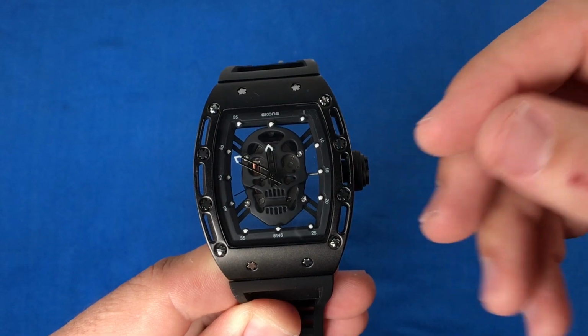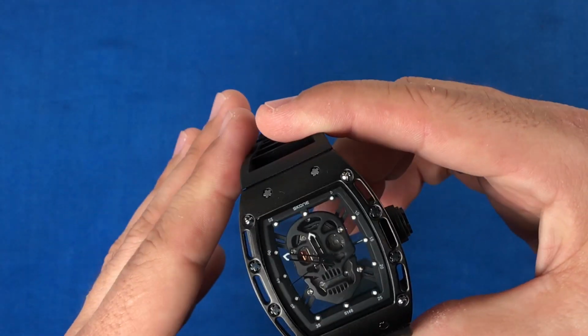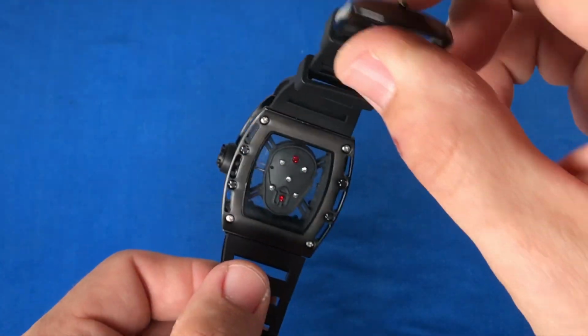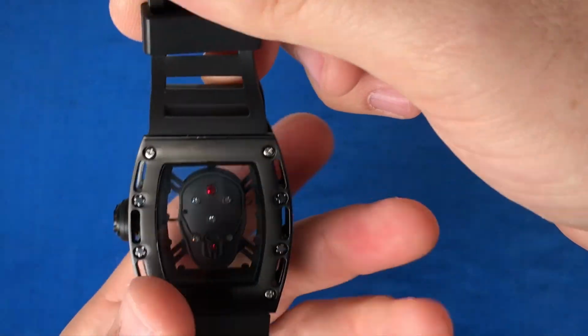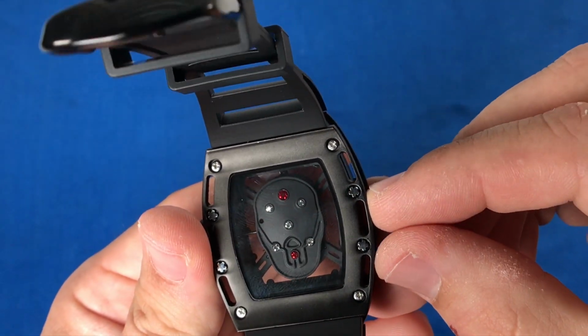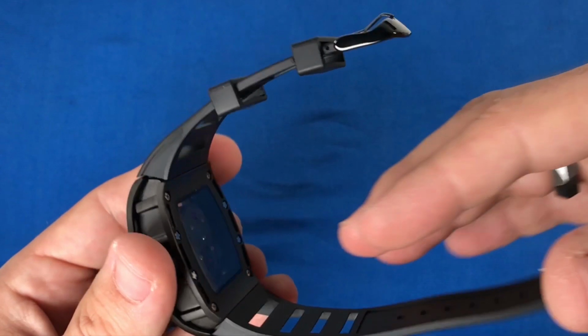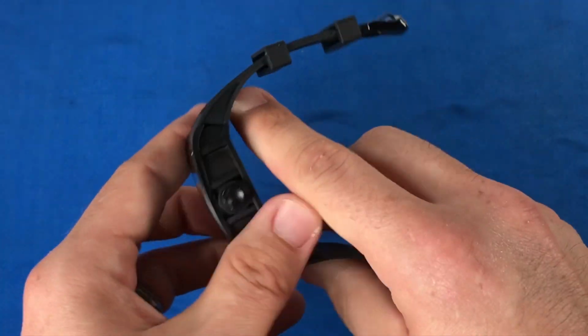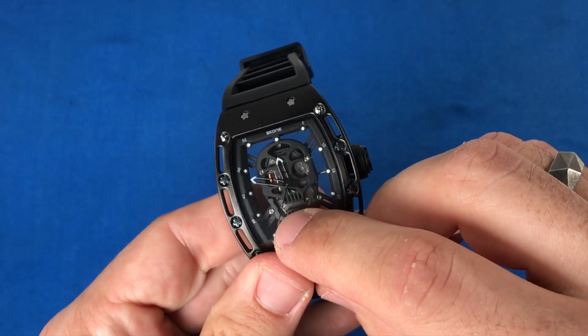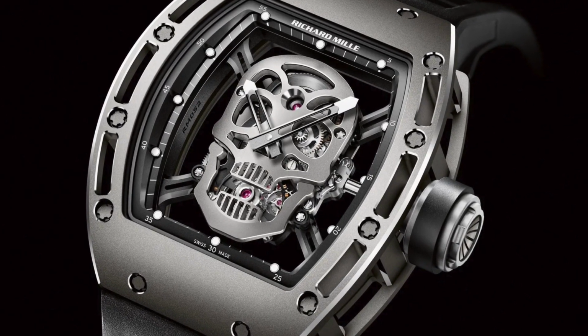I'm a bit disappointed that the crown feel is more like it's plastic instead of the same type of metal that the case is made of. Looking at the back of the watch, we see a very simplistic plastic cover of the skull with a few white and ruby cubic zirconia type stones set into it. I suppose this is better than nothing, but I would have rather seen the ruby stone placed in the front of the skull between the teeth, as we see on the RM-052 where the tourbillon is located.